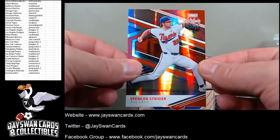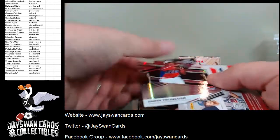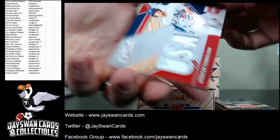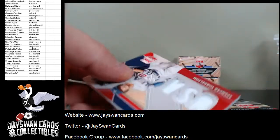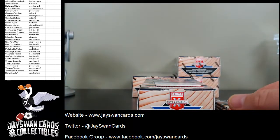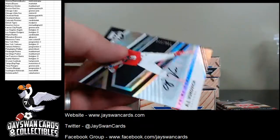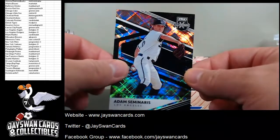And for Atlanta to 149, Spencer Strider. Yiddy Cape, that is Miami base. Jimmy Troncoso, die cut base for Dominican. And got a nice patch here of Spencer Torkelson to 49. That is Detroit. Nice thick one too, so it's a nice one. Wish there was a little color in there, but it's still alright. AJ Vukovic to 210, that is Arizona. Nice black ink there. And Adam Seminaris to 185, Adam is an Angel.